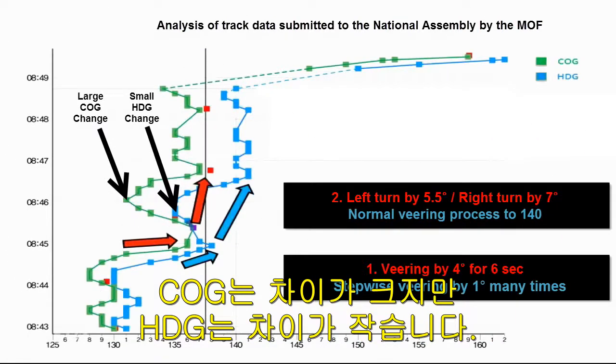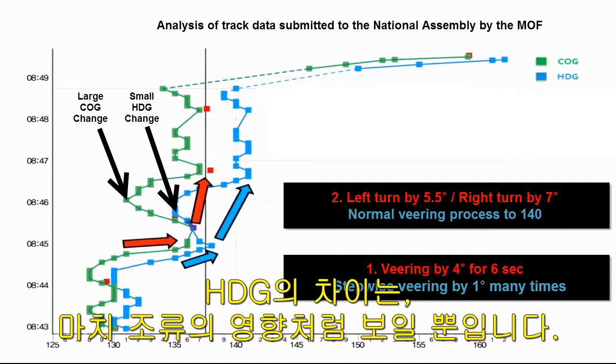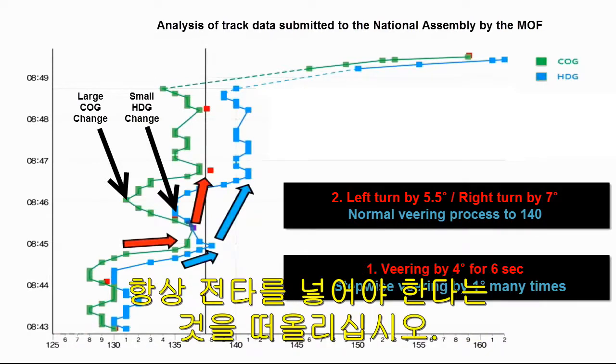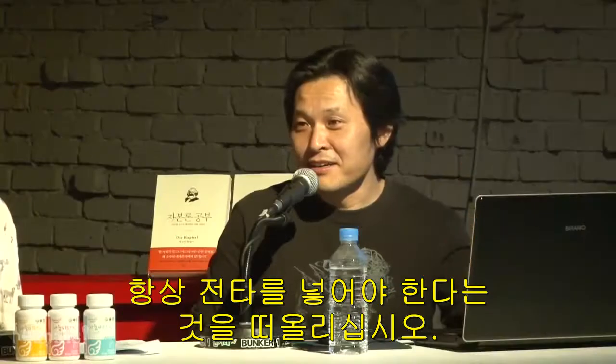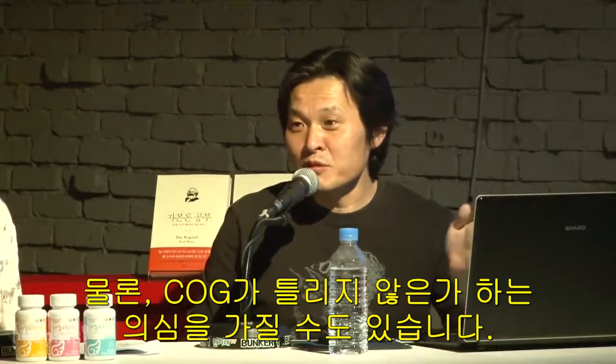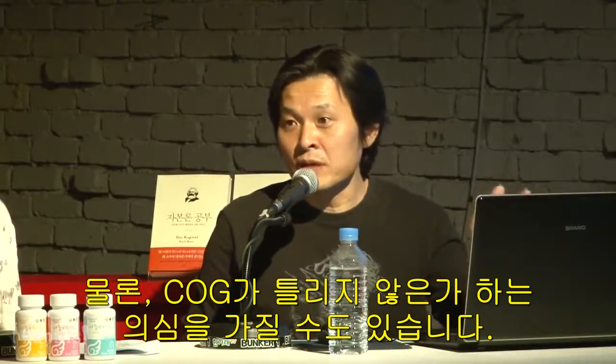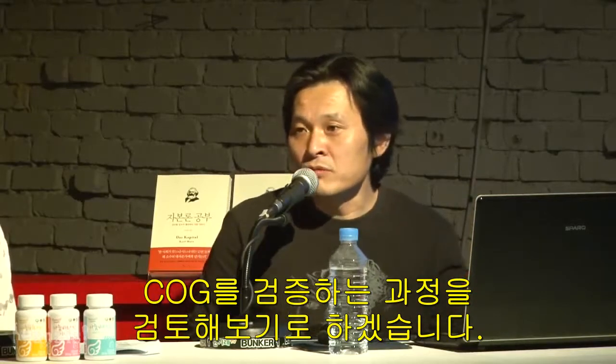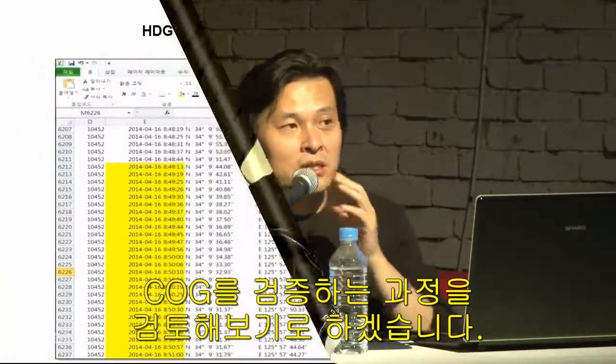The changes in COG are large but the changes in HDG are small. The changes in HDG look to be the result of tidal influence. Don't forget that this kind of COG change always requires veering the rudder in advance. Now, it's possible for us to suspect the COG to be incorrect. Let's review the process to verify the COG.